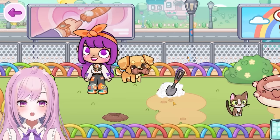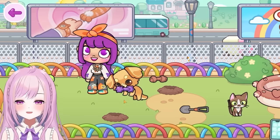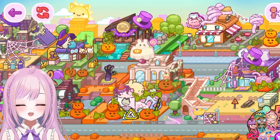What about the other one? Oh my gosh. Is that a cat bone or something? Oh, this is also for doggies. Oh. I should bring this back for Toki. This is amazing. Next, let's go all the way into this cool place, a ballet place.